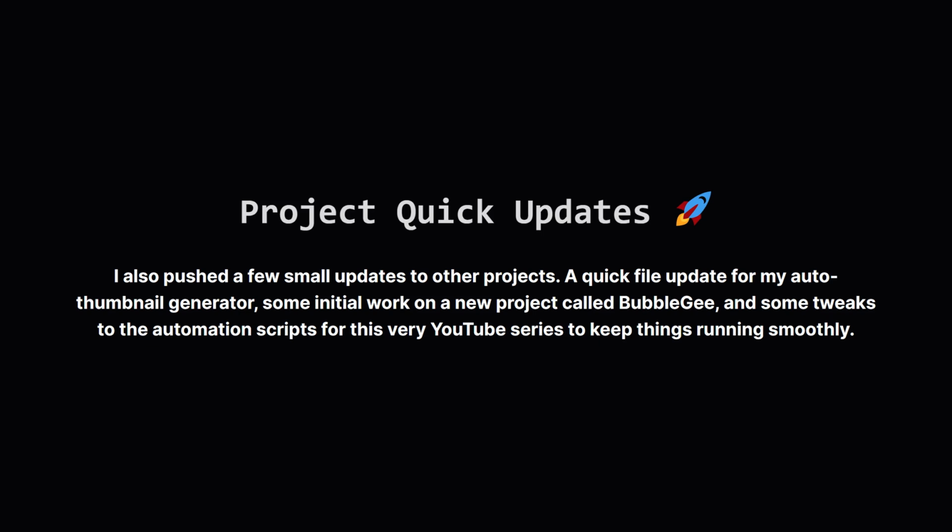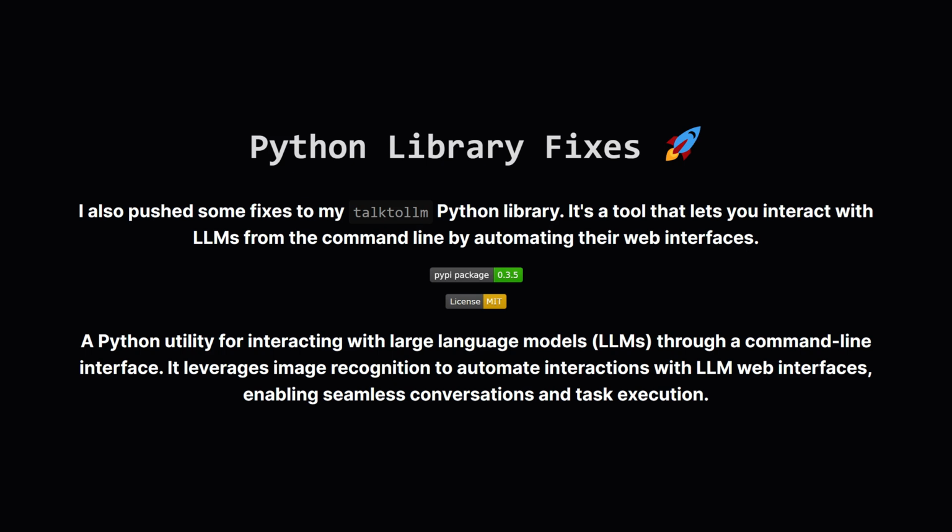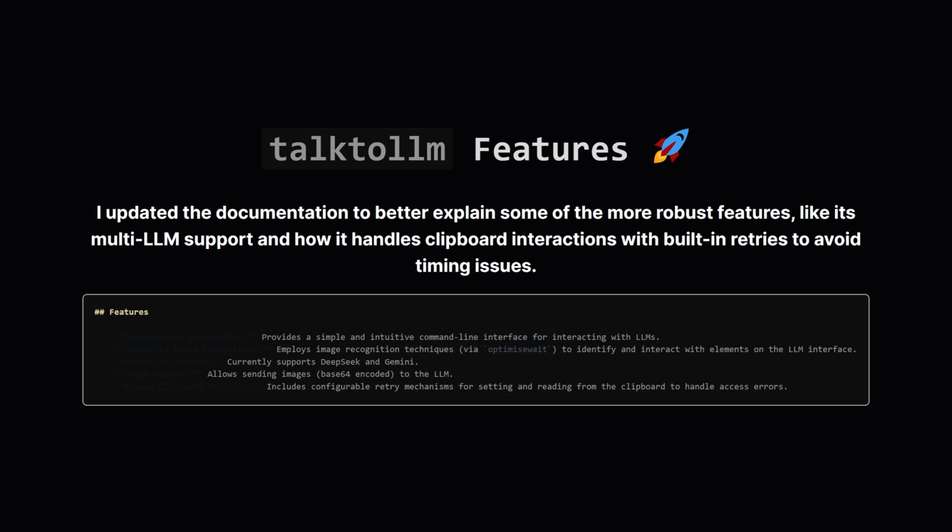The main goal of this library is to make it easy to script interactions with web-based AI tools that don't have a public API. I spent some time today polishing it up. This kind of robust error handling is super important for GUI automation, since things don't always happen instantaneously.